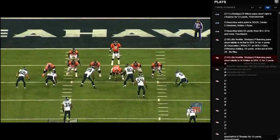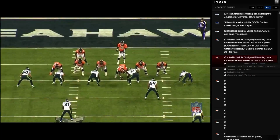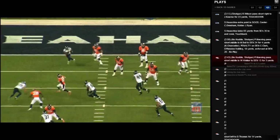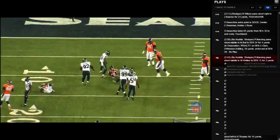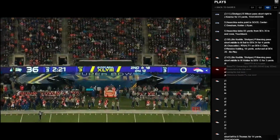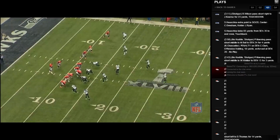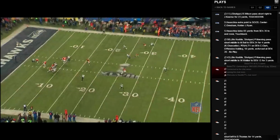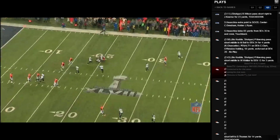I mean, this is just a clinic. You could roll this tape and show how to play Cover 3 in high schools. Look, I'm getting underneath this screen block from Julius Thomas, who's not even trying. That's not a block. I might turn this off. That's pretty ugly. He's playing at the top of the screen, rallies to the ball, makes a tackle.